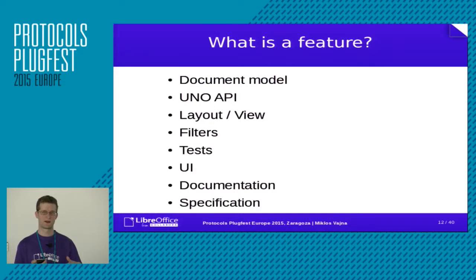So we have the document model, which describes how the feature will be represented in the computer's memory. Then we have to provide some kind of API so that you can manipulate the document from file filters or from macros or any other programmatic ways. Then we have to somehow represent that feature. I call that the layout, so it's kind of the document view.